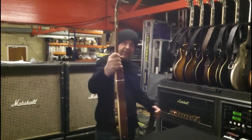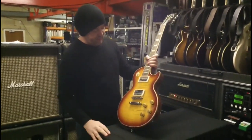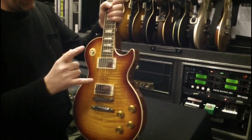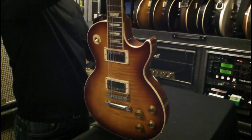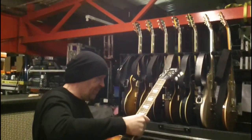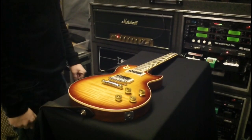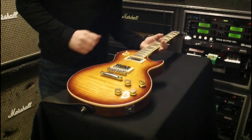Covers a lot of ground, and it's nice looking. Look at the beautiful flame on that. 498 and 490 again. Originally came with Burstbuckers. I had to swap them out for the 498 and the 490s. Got the Grovers installed in it as well as stock. So it's pretty close to a 2000 spec Les Paul Standard. Another reason we were interested in it. So yeah, that's the newest edition.